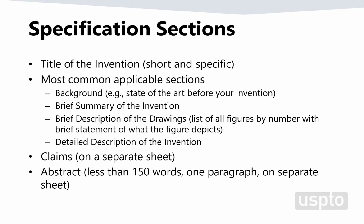There are certain sections of the specification. You have the title. The most common sections include the background and a brief summary of the invention. If you have drawings, you must have a brief description of the drawings. It just says figure one shows a plan view of the invention. Figure two shows a cutout section taken from figure one, and so on and so forth. And then the detailed description of the invention. Again, the claims are on a separate sheet.